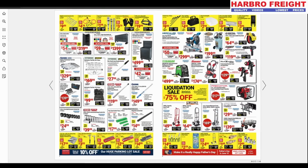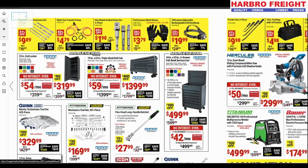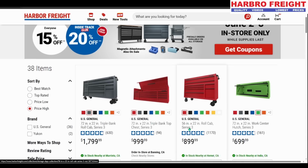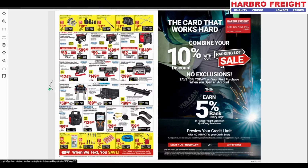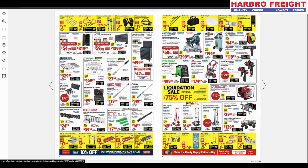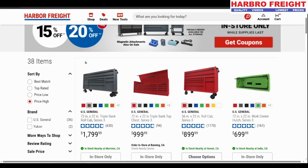Looks like we have the 22-inch end locker that's going to be available for $80 off at $319, and the full bank service cart. But let's keep going. So the triple bank top chest, $200 off. So there we go. The 56-inch 22-inch roll cab series 3. Let's take a look. And that is not on here. Only the mechanics cart, the 72-inch, the full bank service cart, and the 22-inch end locker. Doesn't look like there's any other US General. So those are the ones we're going to keep a close eye out for.